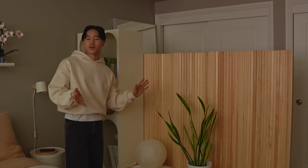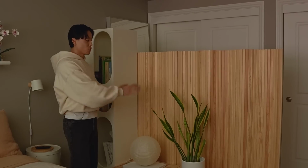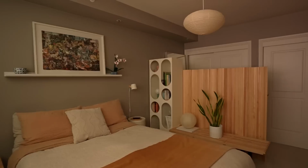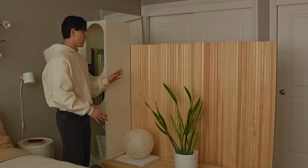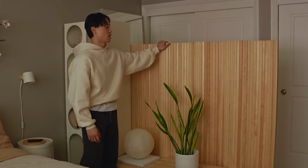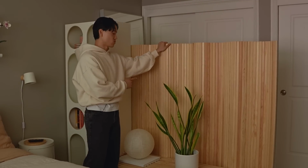This space was always something I wasn't sure how to work with in my bedroom, because if there wasn't anything here, it felt like there was a little bit too much space where the closet was. And so what I decided to do was combine this tall bookshelf vertically and then this room divider from Artek as well.